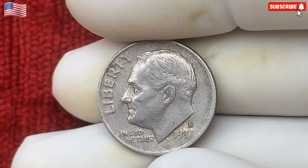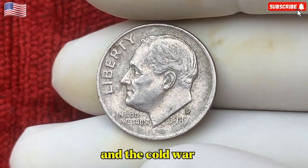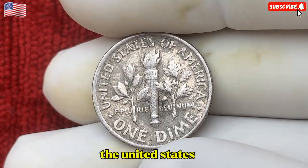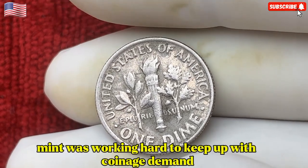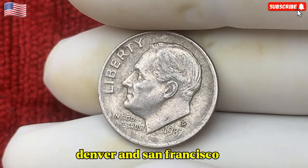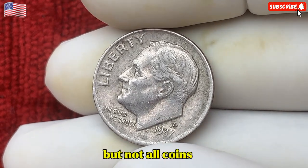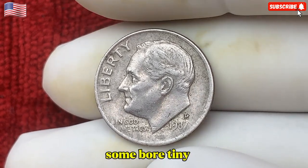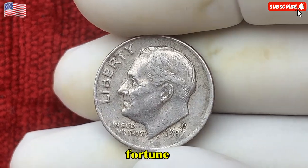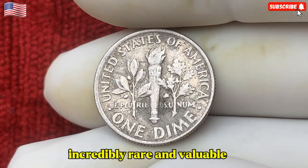Let's set the stage. The year is 1987. Ronald Reagan is president, the stock market is booming, and the Cold War is still going strong. In this dynamic political and economic landscape, the United States Mint was working hard to keep up with coinage demand. Dimes were struck in three locations: Philadelphia, Denver, and San Francisco. Each mint put out millions of these dimes, more than 900 million total in that year, but not all coins are created equal. Some bore tiny but powerful differences that today can mean the difference between 10 cents and a staggering fortune. And today, we'll uncover the secrets that make certain 1987 Roosevelt dimes incredibly rare and valuable.